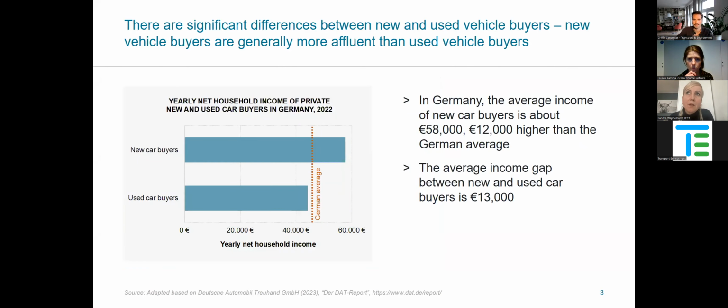Next slide. Before I talk about policies, I think it's important to understand who we are talking about, who are the users of new and used vehicles, or who is buying these vehicles. On the left side, it's for Germany for 2022, the average yearly net household income of new car buyers, and on the bottom of used car buyers. We can see that new car buyers earn significantly more than the German average, and used car buyers about the German average. So income plays an important role.